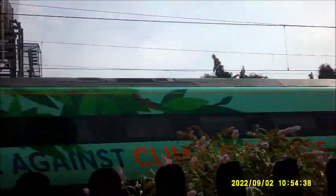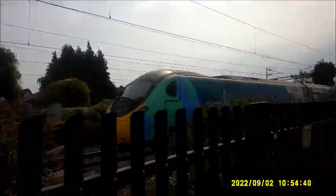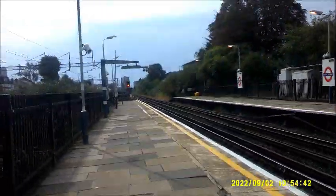And passing through there's an Avanti 390 coming by. Can't tell you where the destinations are because I haven't turned on my phone yet. So anyway, let's spot some trains.